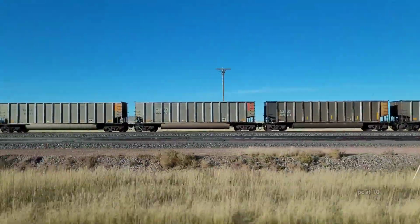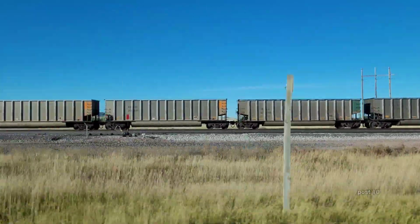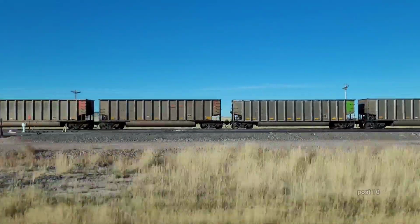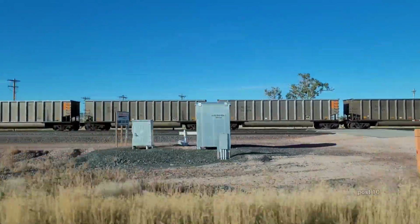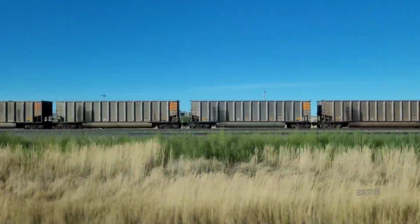Is it going to stop in the yard? Maybe, maybe not. It's empty. Bringing all these cars back to where they were filled. To be filled up again, brought east, and probably burned in a coal-burning power plant.